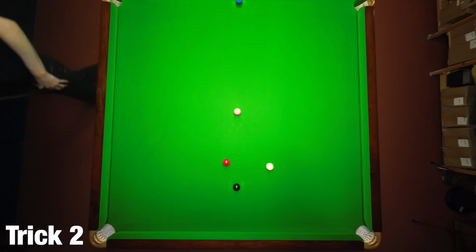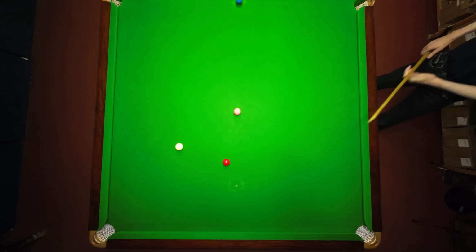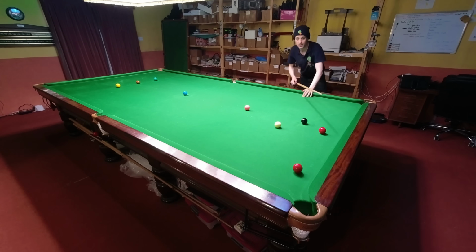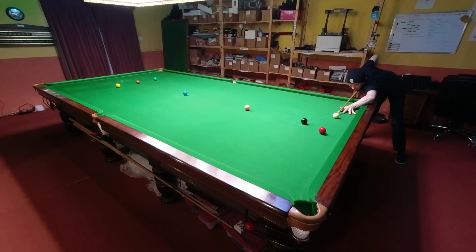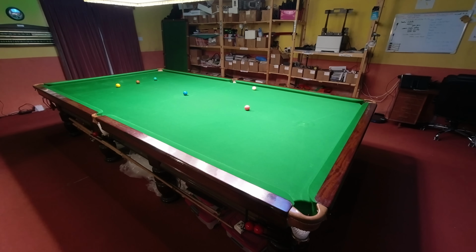The second trick is to try to get the cue ball in exactly the right place to use natural angles. I'm in exactly the right position on the black here to get up for the next red. It's just a case of getting the speed right. Just like the stun shots, if I roll through to exactly the right place, I can keep just rolling through and playing a simple slow shot and finishing in position every single time.